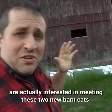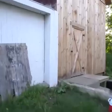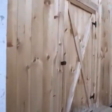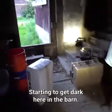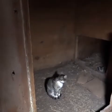Now, I'm sure you guys are actually interested in meeting these two new barn cats, so let's head on into the barn and say hello. Starting to get dark here in the barn. Hey, barn kitties. Hey, mommy. Hey, little one.